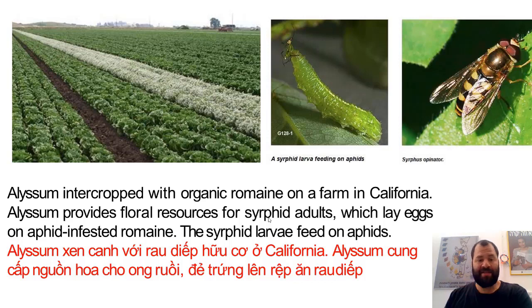What they've chosen to do in this example is to grow a type of brassica plant called alyssum as a cover crop between the lines of the romaine lettuce. So what this alyssum plant, the white flowering plant, does is provide shelter or a house as well as a food source for a type of fly called syrphid fly. So the adults are living on the alyssum plants, consuming the pollen, and then laying the eggs on the aphid-infested romaine, because the larvae of this syrphid fly can feed on the aphids.